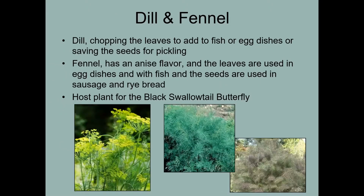Dill and fennel are really popular ones to use. I know we think of pickles when we think of dill, but dill works great in egg dishes. It goes great with fish. It's a wonderful one to add in to make a dill dip with sour cream. The little zip with that is such a needed use.